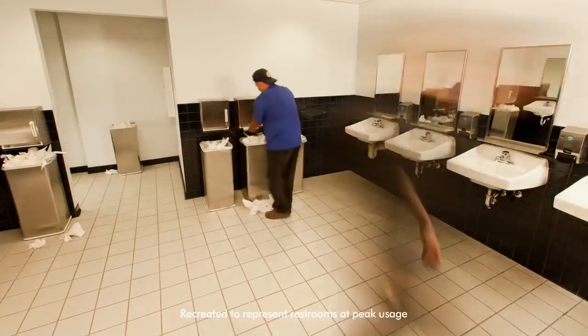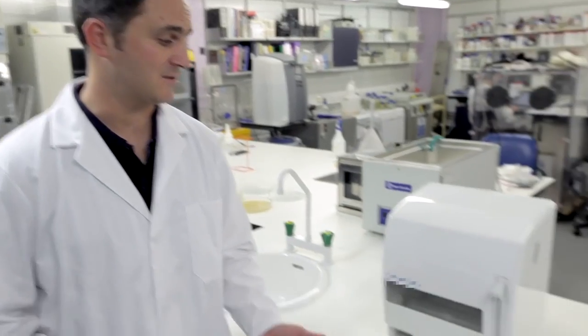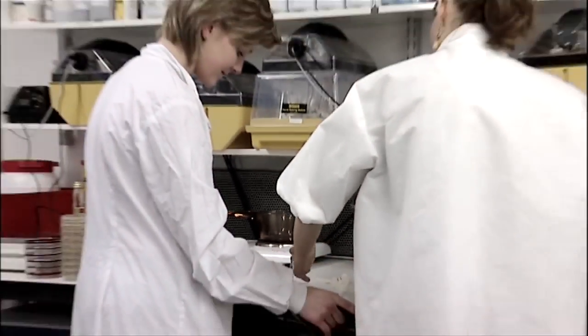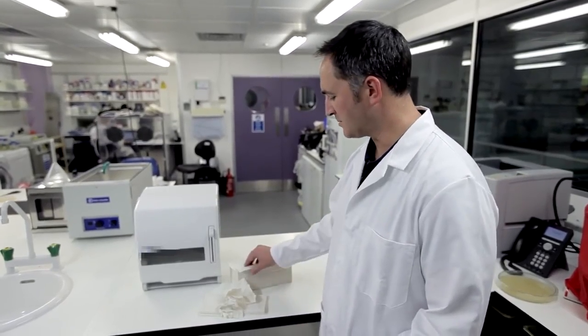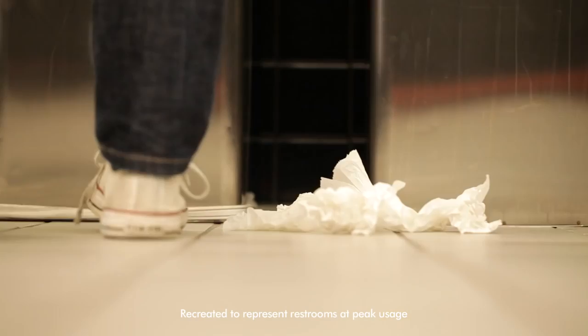A recent US study by the College of Medicine at the University of Florida showed that 1 in 5 dispensers can be found empty in washrooms. If there's no paper, there's no way to dry your hands. That really is unhygienic. Damp hands spread up to 1,000 times more bacteria than dry ones. And we're all familiar with the mess they can make. Soiled paper towels laden with bacteria are often found discarded around the washroom.